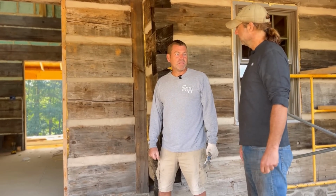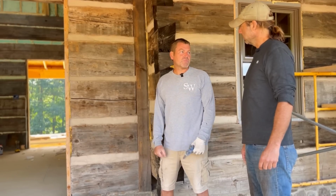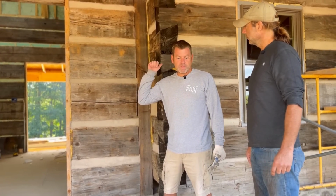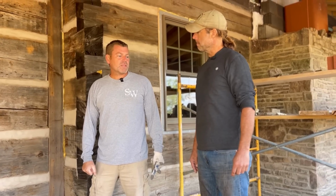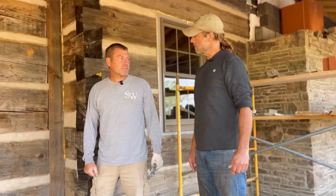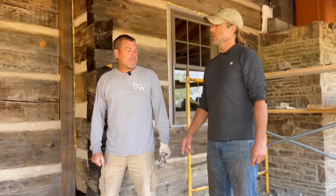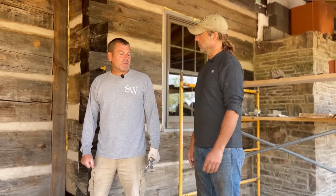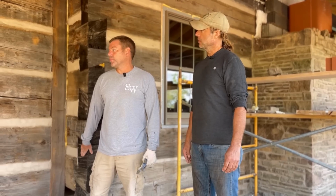We need to emulate the old style with your products. So we're looking for edge bead. A lot of the floor joists and all of the trim had edge bead on it. Okay. And we need to reproduce that in some form. So that's where you guys come in. Very cool. Do you have an idea of what kind of wood the timbers are? The original log structure is pine and hemlock mixed in.